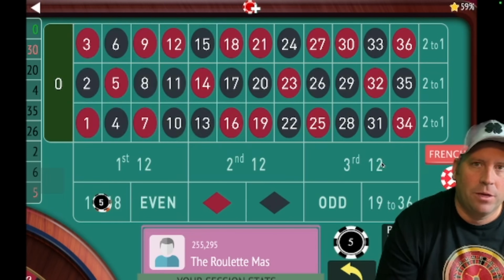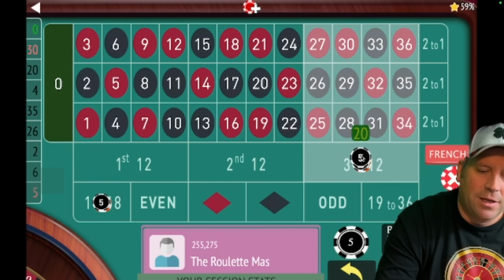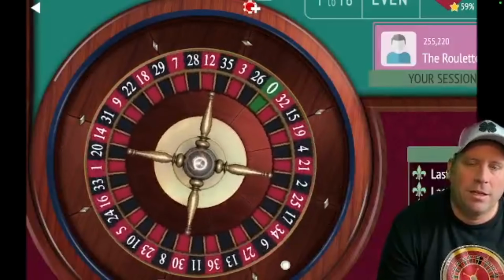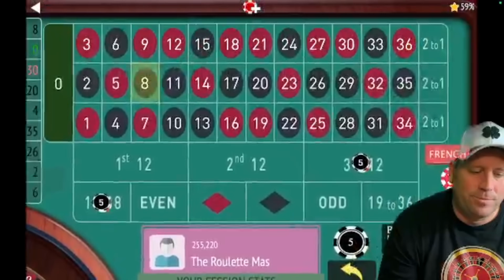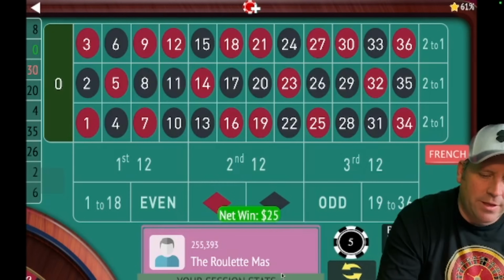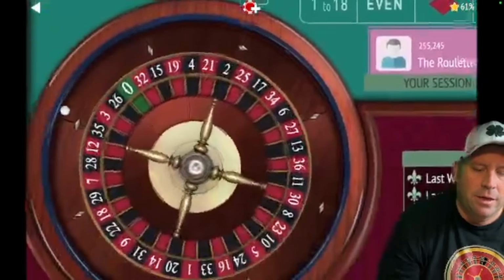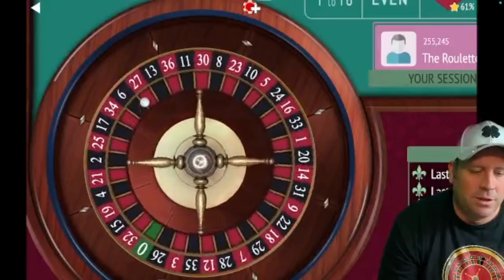And then we're going to go from 45 up two units, which would be $15 units. That's $30. And that's 75. And I like this a lot better than doubling and doubling and doubling after losses. Let's see how it works out for us. Okay, we won that one. We're minus 35, that means we need to rebet. And you're going to get some wins in a row when you're playing with 30 numbers.